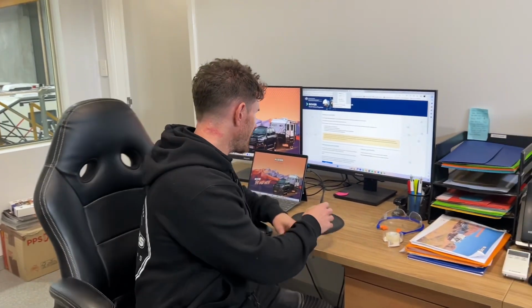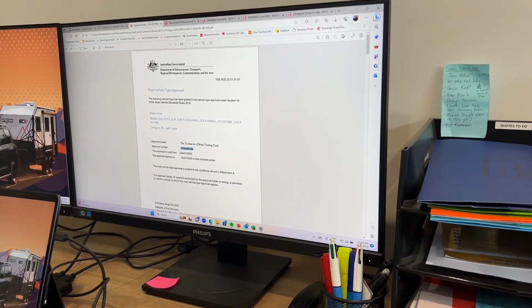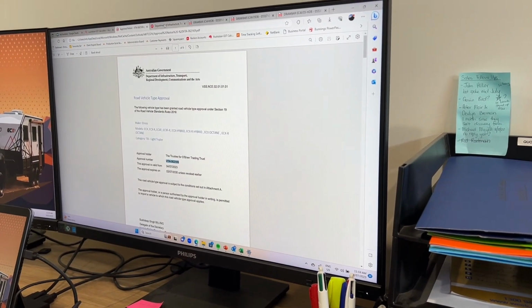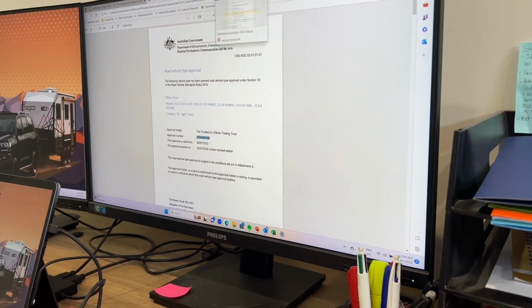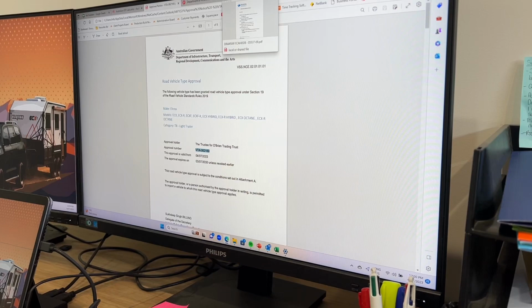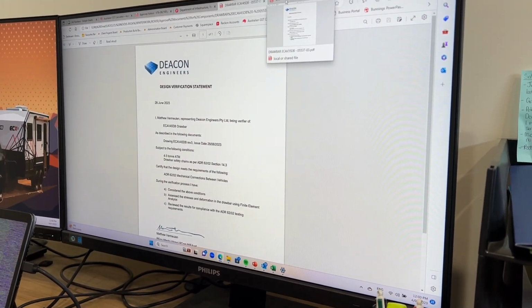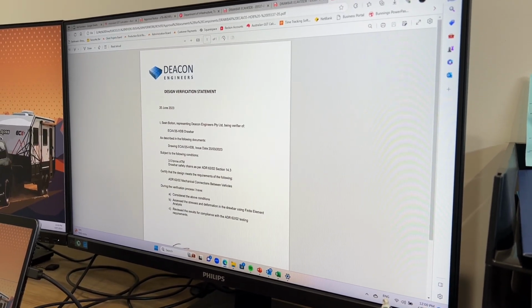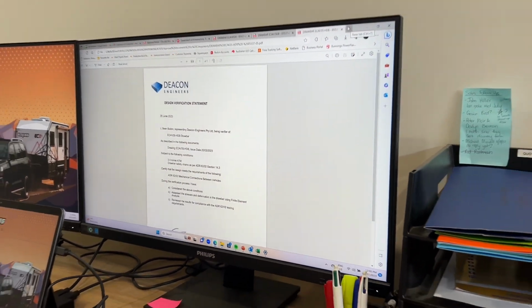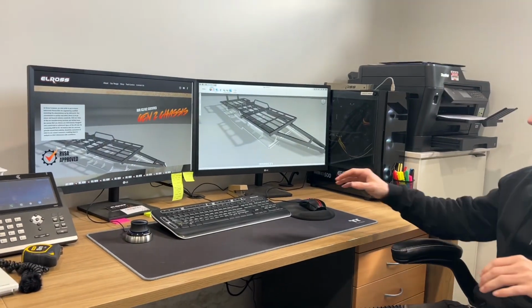Now, I'll just take you through a little bit of a look here at what this process is. This is a vehicle approval type for all of our ECXs and all of the models that apply to a light trailer. We also have a 4.5 tonne rating for those as well. As part of that, we've also had to get engineering approval. So this is all of our drawbar certifications for all of our different models. Now, if we go over to the other computer here, we've just released this onto the website.